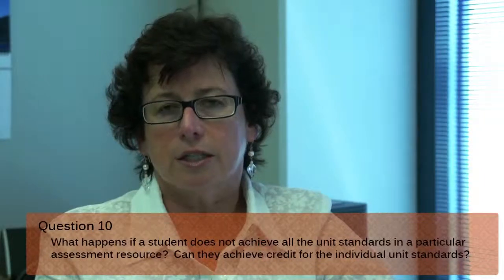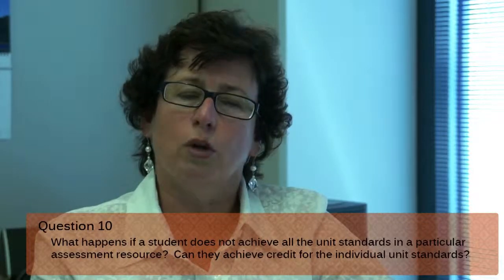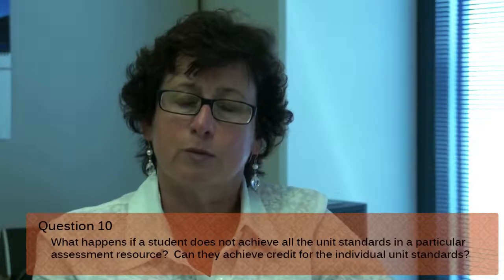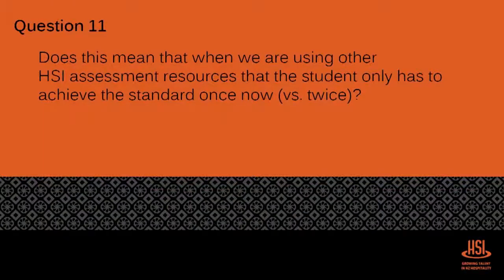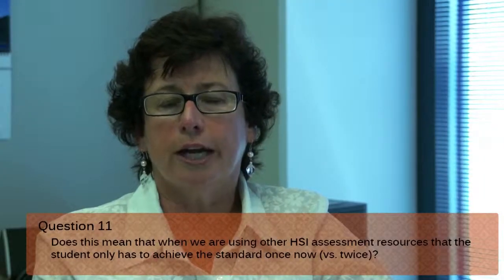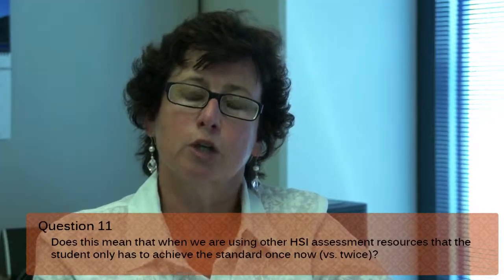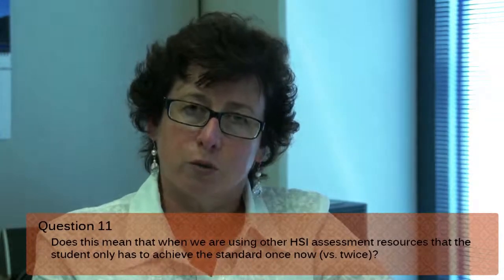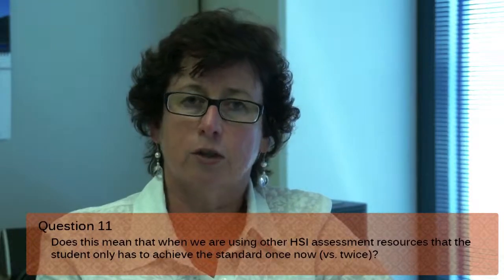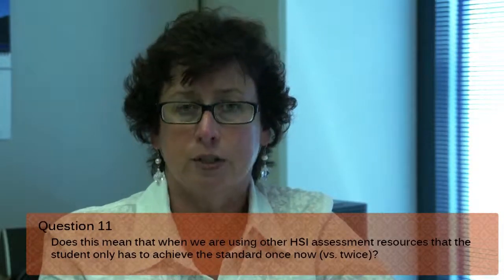This is an integrated assessment tool. If a student doesn't achieve all of the standards within the assessment resource, they will be unable to gain the Certificate of Achievement. Currently, in HSI assessment resources, you are asked to assess the student twice on 2 separate occasions. If you are using HSI resources other than the newly developed Cookery Schools resources, then you will be expected to follow the assessment instructions in those assessment tools.